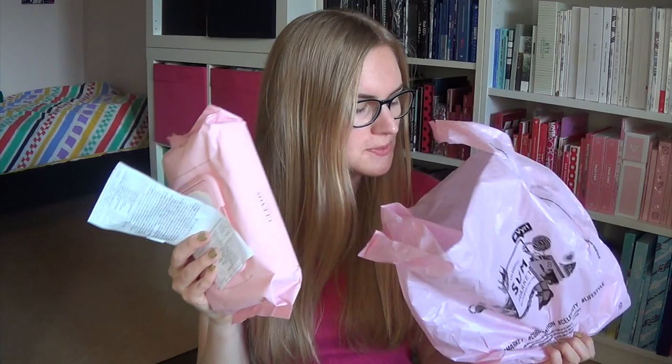Then from SM Some Market, they have quite a lot at the SM Town Building. I think I'm going to do a shorter video just showing everything that is in SM Town Building, because I know some of you have been asking for that. They're selling different things and doing different things on different floors, but on one of the floors I got this.